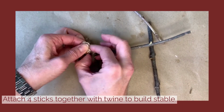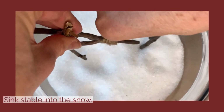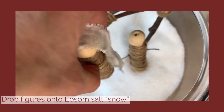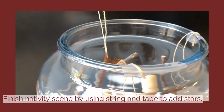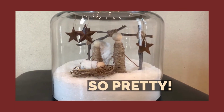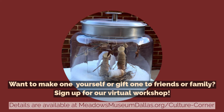Attach 4 sticks together with twine to build stable. Sink stable into the snow. Drop figures onto Epsom salt snow. Finish nativity scene by using string and tape to add stars. So pretty.